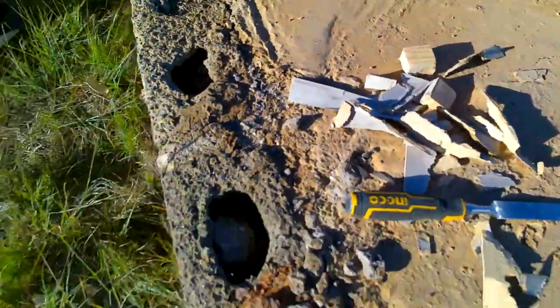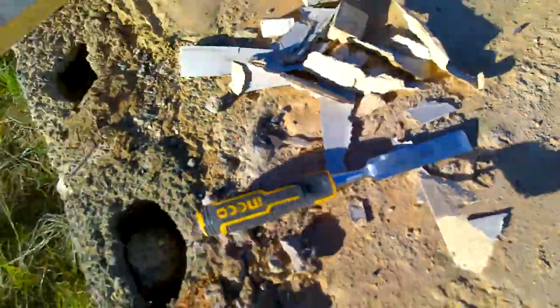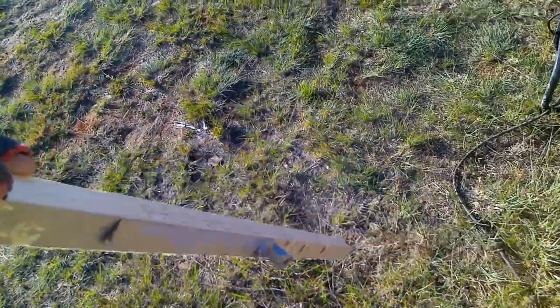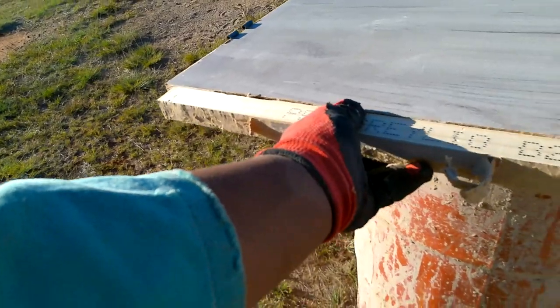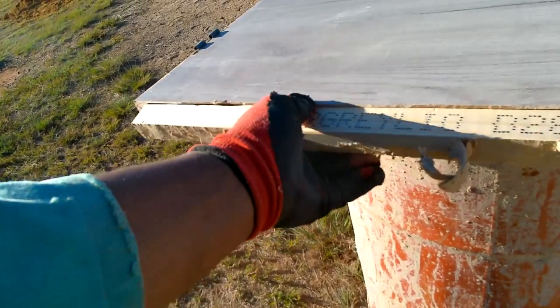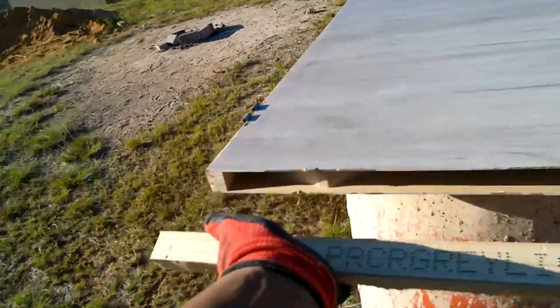You see all the bits and pieces. I'm using the tool that actually shaves the door, so I'm just taking that all off. See, I'm on this side now. And then I'll just put this back in here. It will fit in nicely. So I will just put this in here. Just make it fit and get it in there.